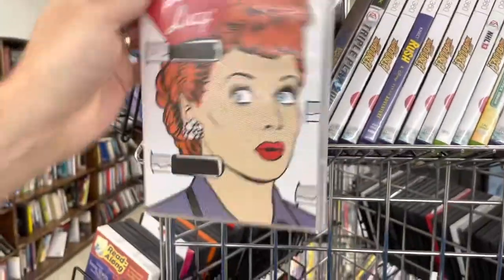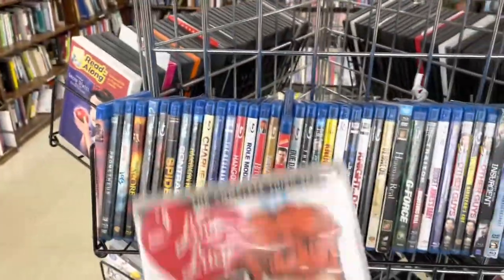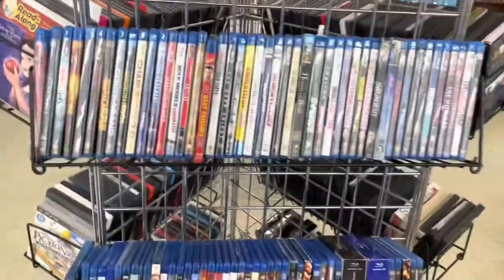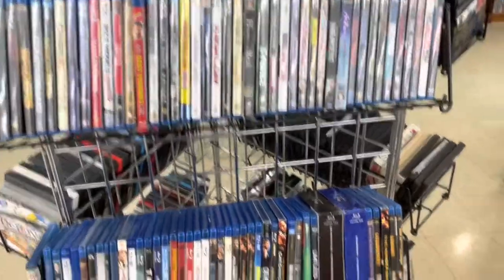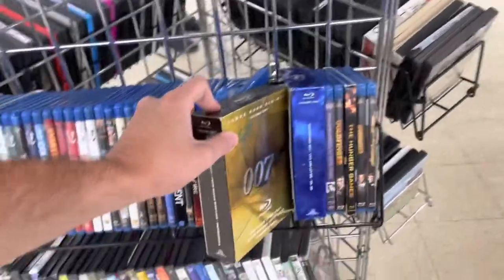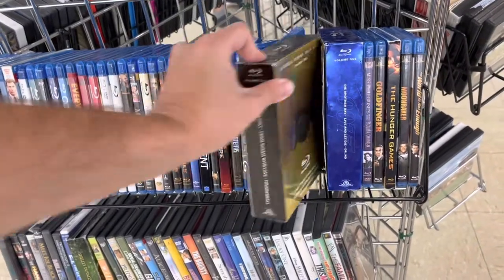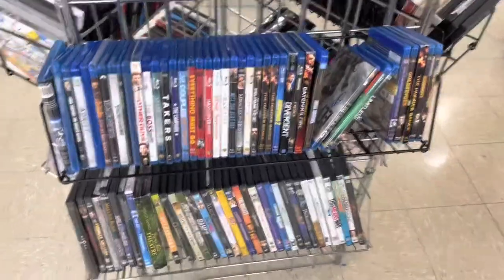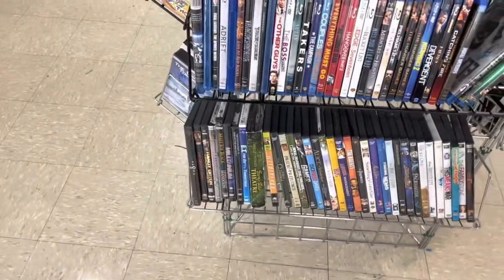I Love Lucy, the complete third season. Maybe it might have some value, but I doubt it. I'll throw it in the cart though and look it up. And here we go with the Blu-rays. I don't really have luck unless I look for these box sets, which here we go. I'll look at these. They're the James Bond stuff. So I'll look them up. I don't think they have any value though, but we'll see.